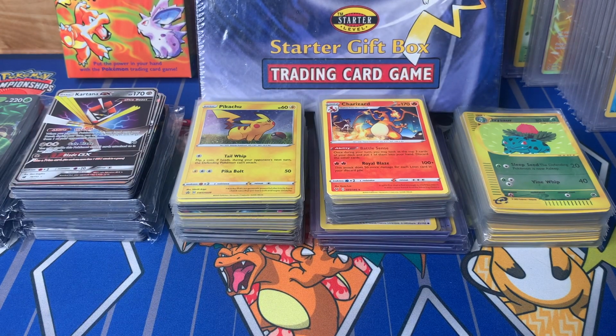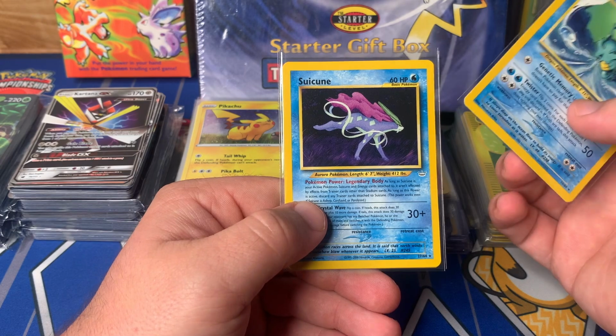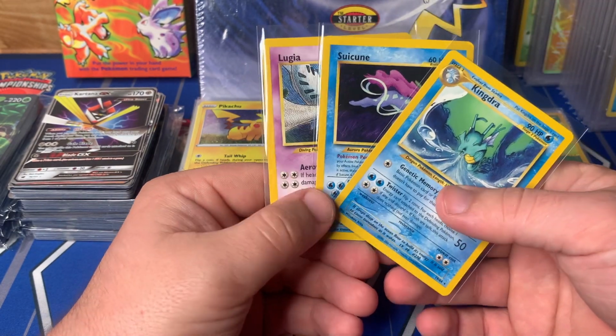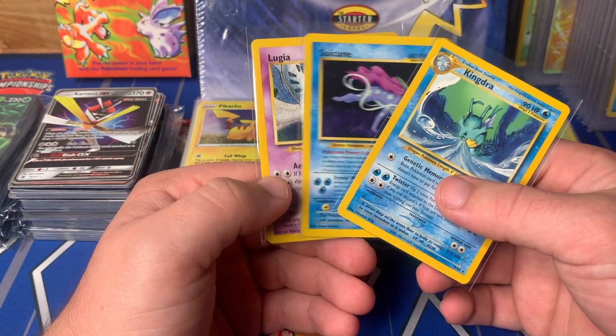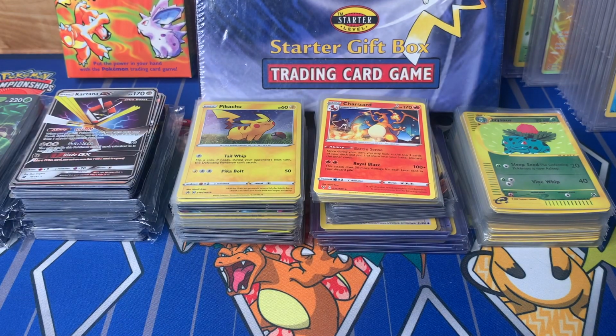And then as far as the hits that I pulled, we pulled a Kingdra non-holo right here, Suicune non-holo right there, and then a Lugia non-holo right there. So overall, two of the non-holos were good pulls. The Kingdra, not so much, but decent non-holos right there. And then I did pull 2 holos out of those 5 packs.